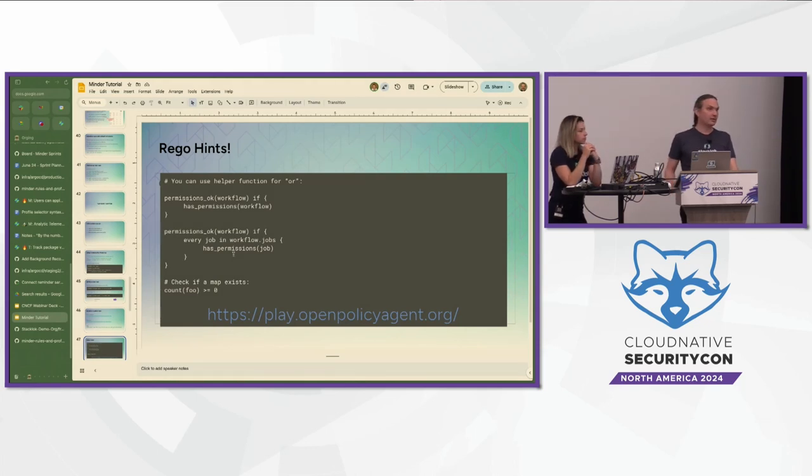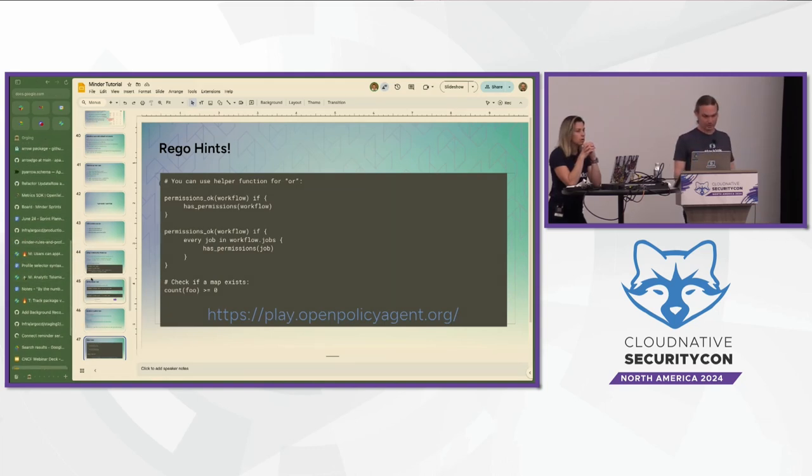Okay. Give people a little bit more time to play with Rego, if you haven't already. It's a little bit different, but you know, it can also be pretty powerful. And at least there's this playground that you can go and try things with.